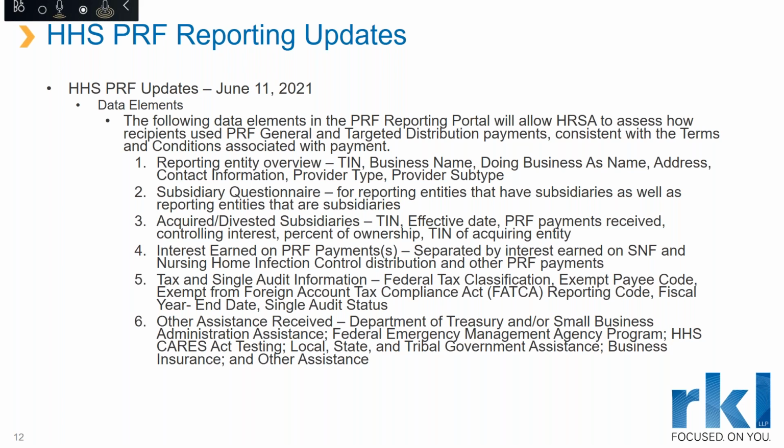So the Department of Treasury and Small Business Administration. That's where you'll disclose your PPP loans if you received them. Next is your FEMA, if you received any FEMA. HHS CARES Act testing. Note that's not your infection control test funds. If it's through the PRF funding system, you won't enter it on this page.